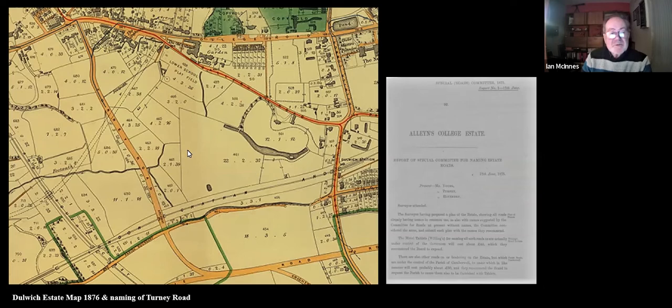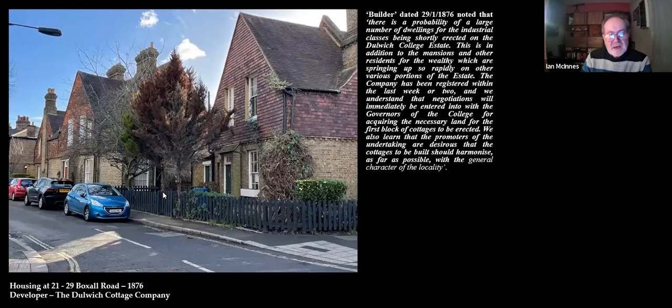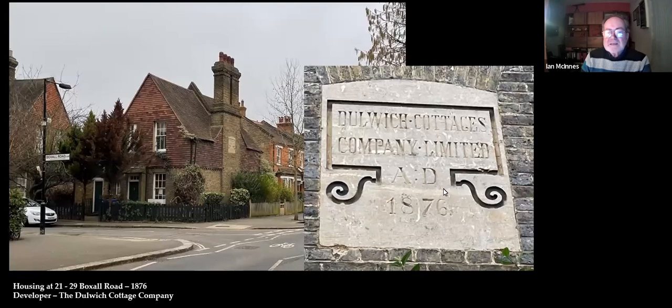But there were other things. So just after that map was drawn, we have the Dulwich Cottage Company building some houses in the extended Vauxhall Road. And this was ideally housing for the working classes. And these were built, as the sign says, if you look very carefully, in 1876. So development has started at this end, at the village end, but that's really as far as it gets until we get to 1886.